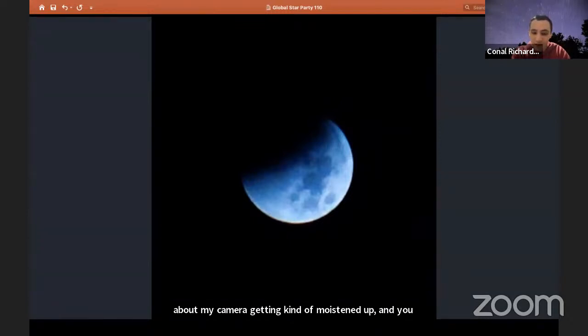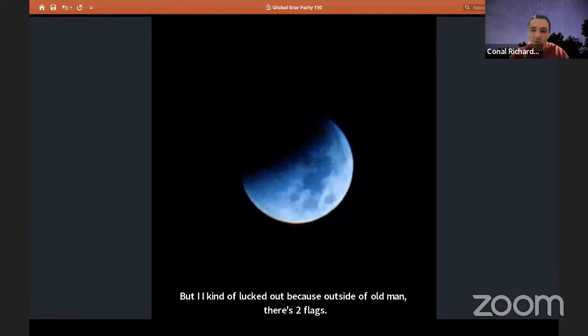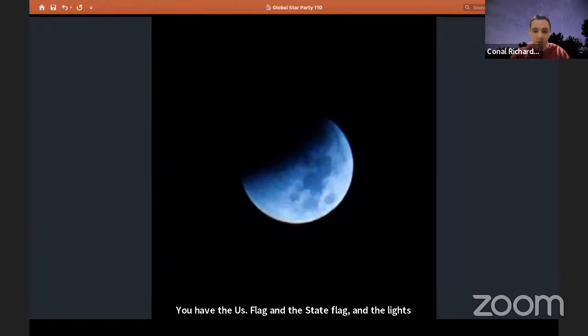But I kind of lucked out because outside of Old Main, there's two flags. You have the U.S. flag and the state flag, and the lights illuminating them get very hot. So I was able to kind of put the camera next to the light and let that light radiate and kind of eliminate the dew, which worked out pretty well to get a nice picture of this.